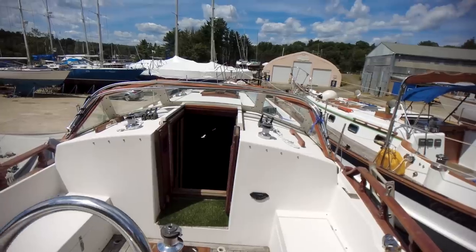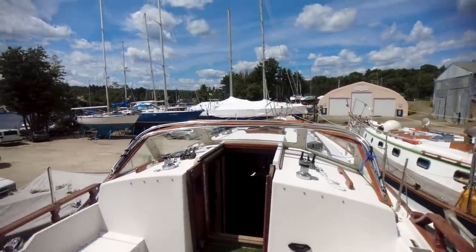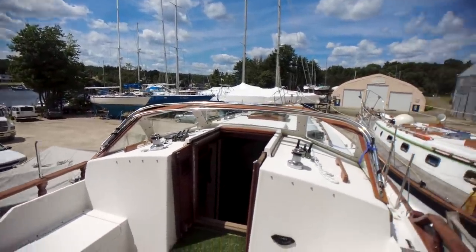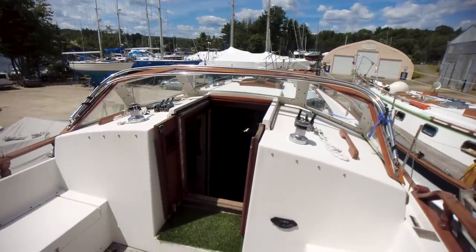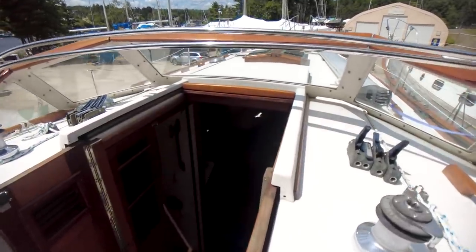That's really cool. So we've got nice good visibility with the mast up and the enclosure over our heads. We would have good protection as well, and this would be a nice boat to go sailing on, nice comfortable boat. So let's go ahead and go down below.